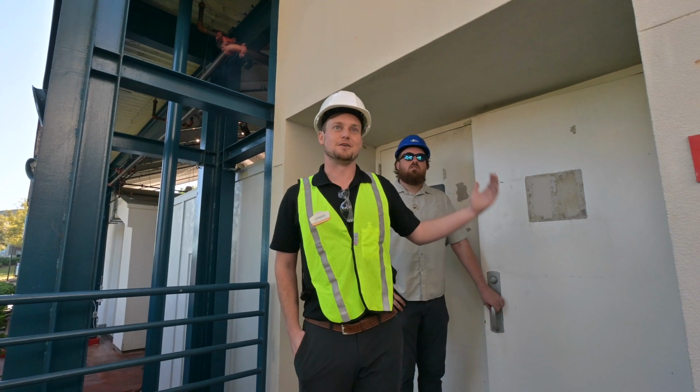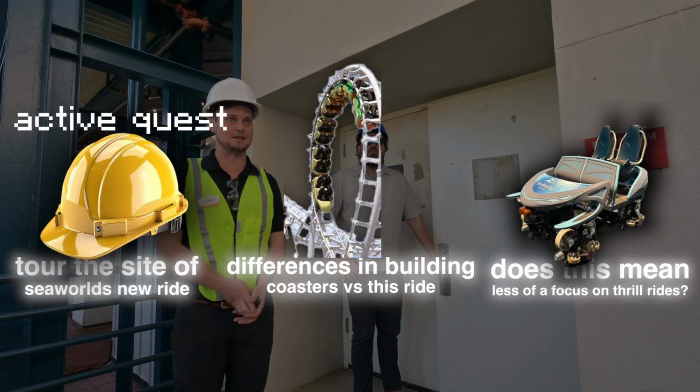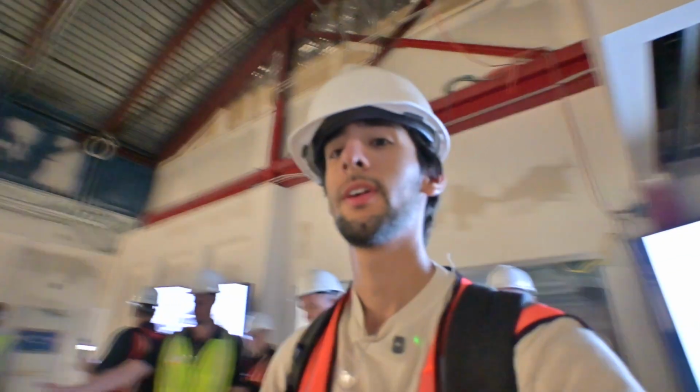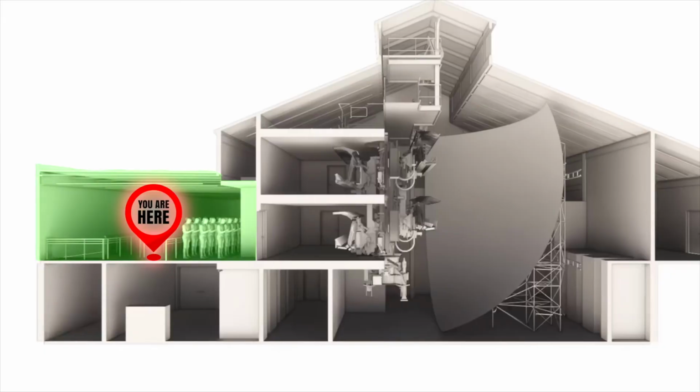As you can see, we're at our old Wild Arctic building. This will be a side entrance. The main entrance will be around the front. Obviously it's a construction site, so things are still going on. So we're gonna kind of go to where guests will start their journey. This is a massive room. Right now we're in the queue. This is where all the guests will wait to board.